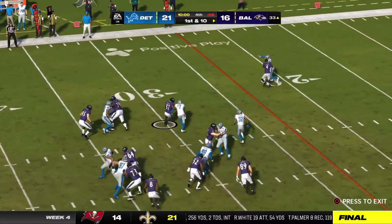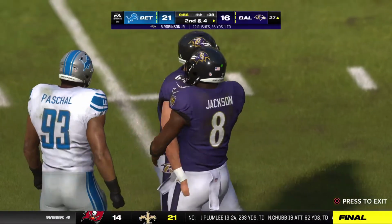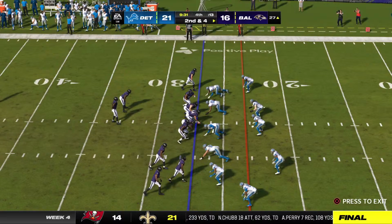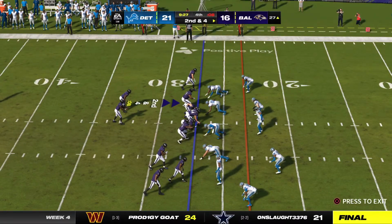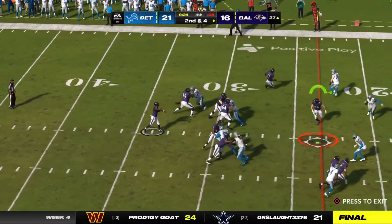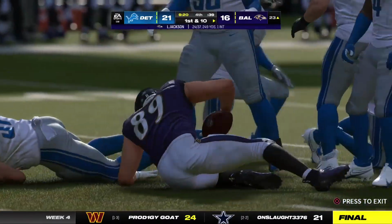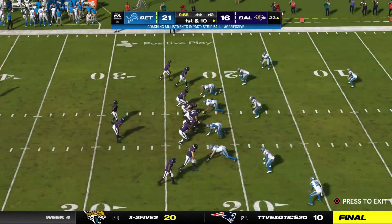Out of the gun, they give to Robinson. And he'll be brought down at the 27-yard line. It's a 6-yard pickup, and it gets him to 2nd and 4. Now it's Jackson. A short throw caught by Andrews. And Andrews going to have a Ravens 1st down as he'll get this down to the 23.